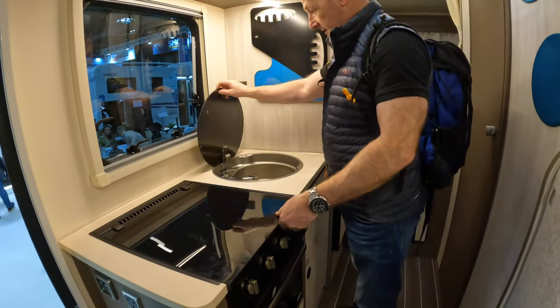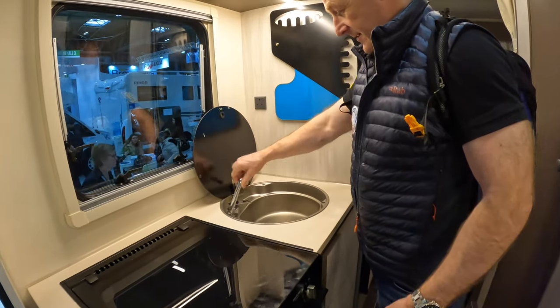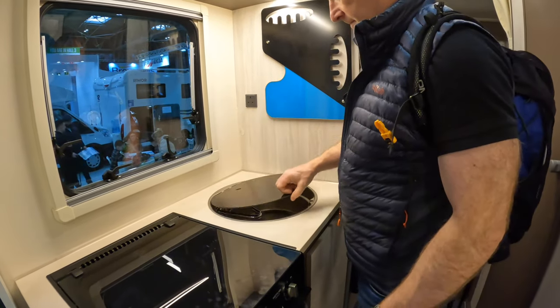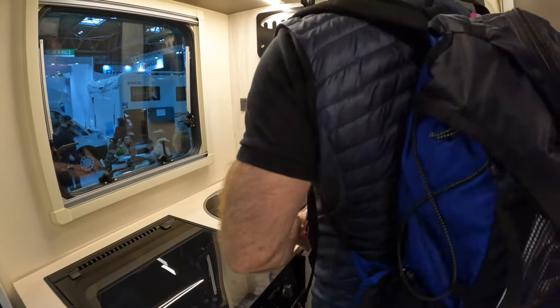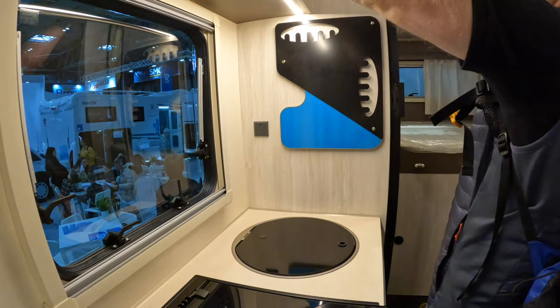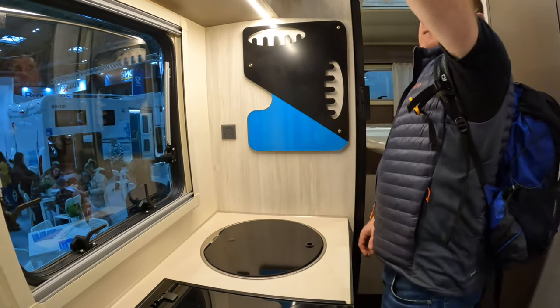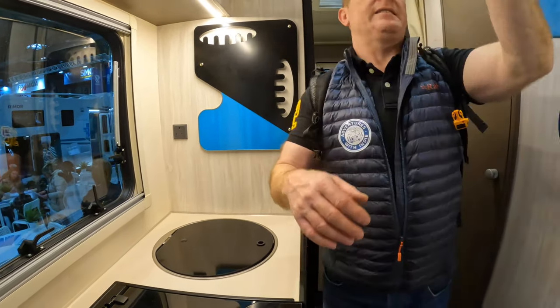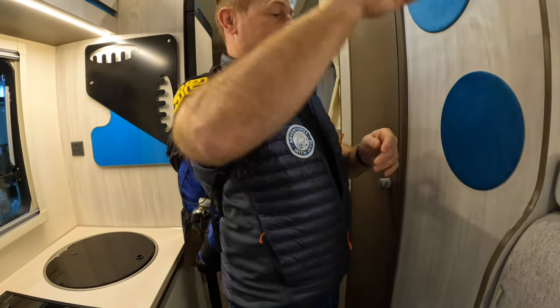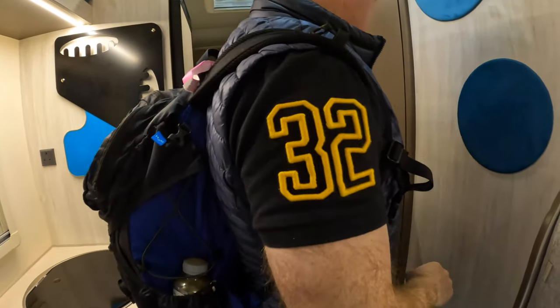What don't you like? Look at the sinks. Right. That's clever. And I know what that is. You can hang stuff on it. Magnetic, can't you? It's lovely storage spaces. There's a bed here that comes down. Oh, okay. It's a single bed. Right, so in here.